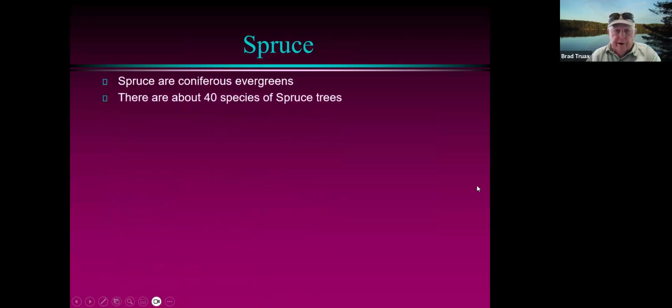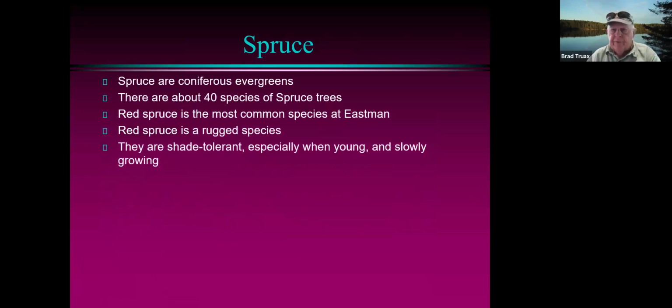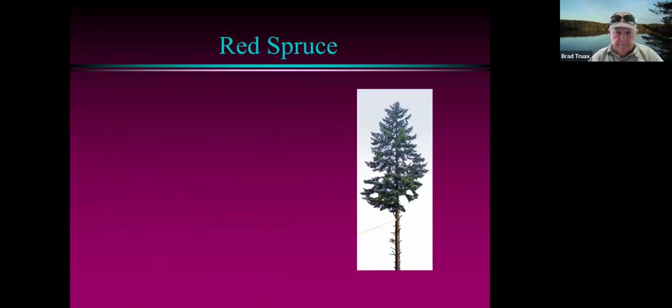They are coniferous evergreens, and there are actually about 40 species of spruce trees, but red spruce is the most common species that we have here at Eastman. Red spruce is a very rugged species. It's very shade tolerant, especially when it's young, and it grows slowly. But if something happens to the forest, like a fire, the red spruce can actually shoot up and go right up into the canopy. And they can live for over 250 years.